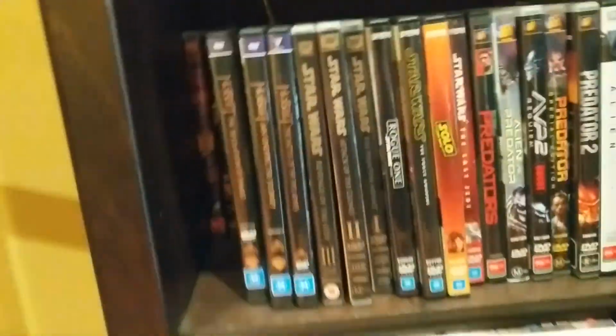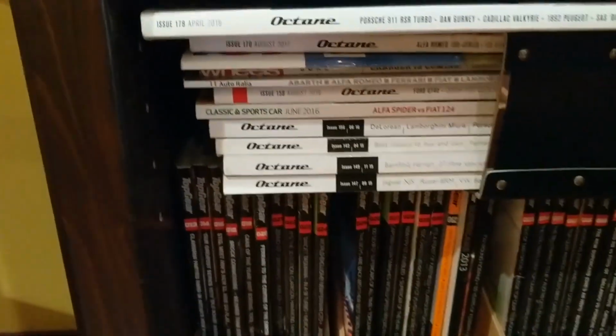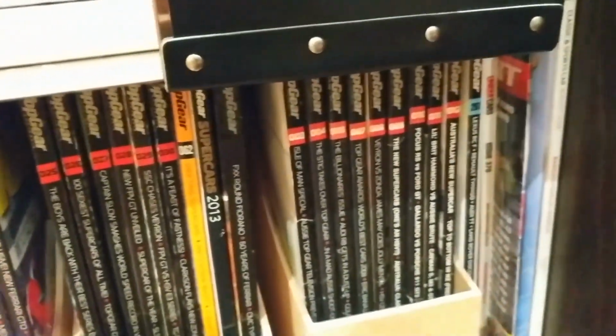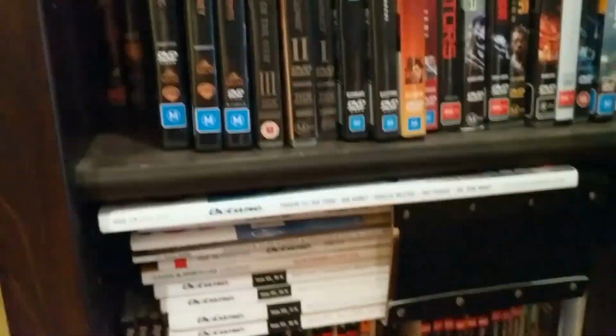Now, a lot of this, most of this is mine. Some of this is the boys, actually, to be honest. Now, again, we're going across into my other hobby, so lots of car magazines, Top Gear magazines. I've got a letter printed in one of those somewhere. So that's all of that. Now, what I have... Yeah, we'll go to this next.